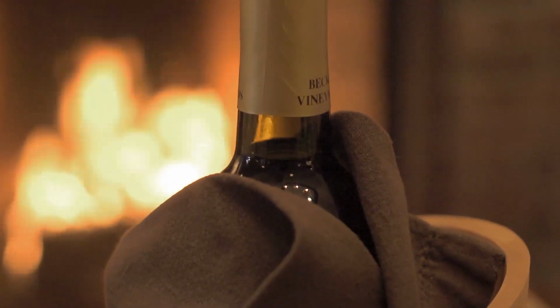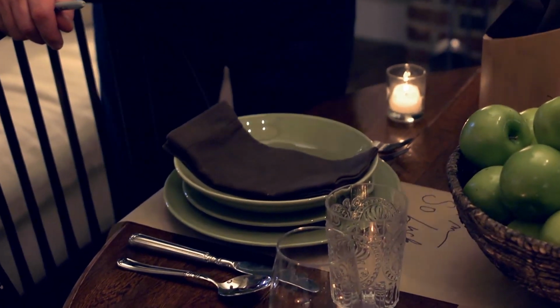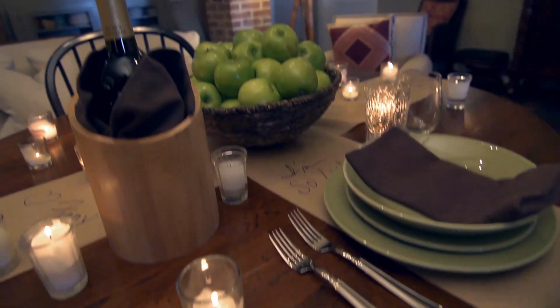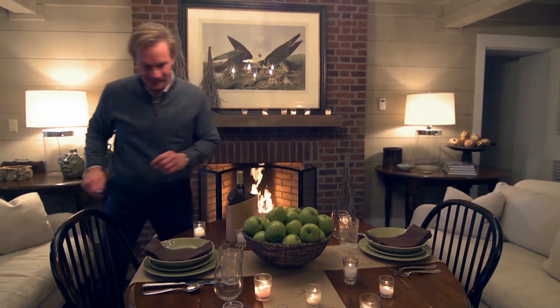And then you want to make sure that you have a nice bottle of wine, maybe two. And in this case, what I've done is I've taken the same napkin that I had and I just used it to wrap the bottle of wine. Now, to make the evening even more special, if you can prepare the meal, what's great about this table setting is that you can get it set up well ahead of time, and all you really have to do is just light the candles. You don't have to worry about flowers because we use the apples, and they're going to stay fresh for a long time.